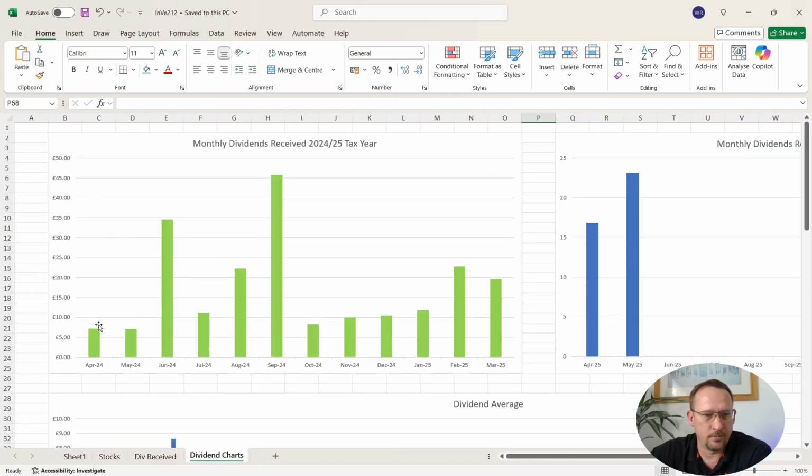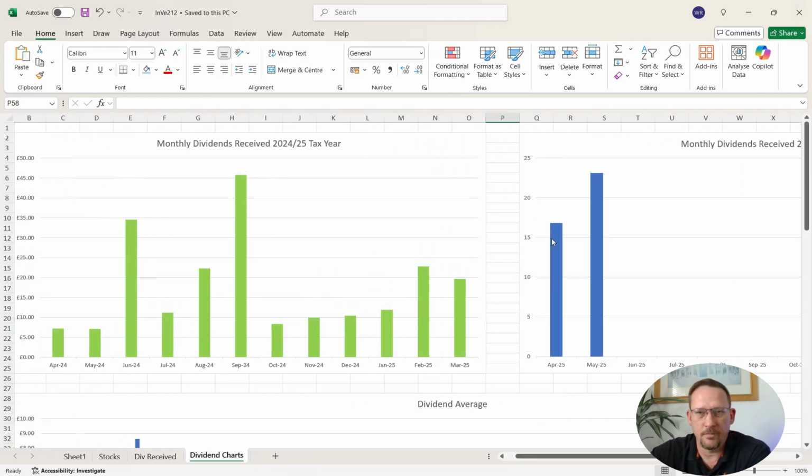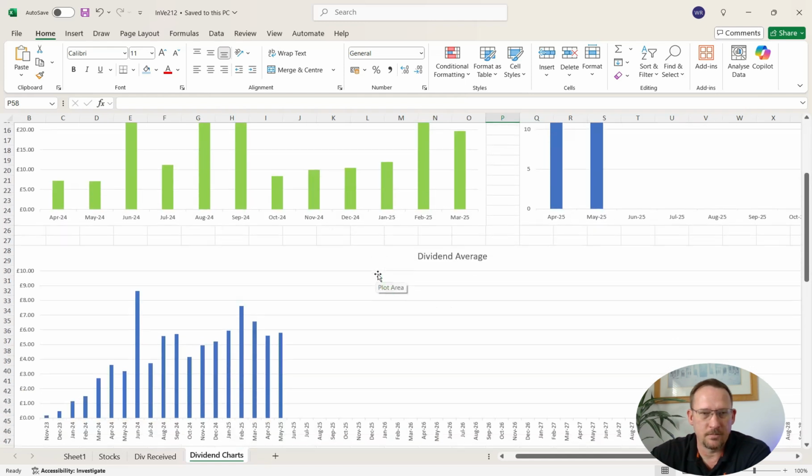So that's basically what I just gathered. For the financial year 24-25, this is what my monthly dividends were like. September and June are quite good months on there. And then the start of this year: if you compare April 25 to April 24, it's looking better, I think. And that's just what I want to see, it going up.